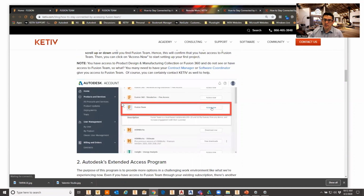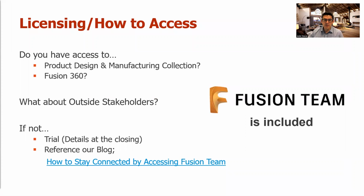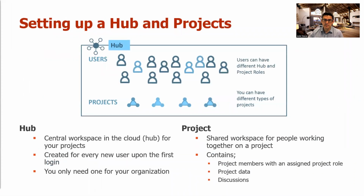Again, we'll talk about some of the circumstances right now, or some of the opportunities right now to have an extended trial. So with that said, make sure you find a way to access it, find out if you already have access, and then we'll move on here to maybe setting it up once you do have access.